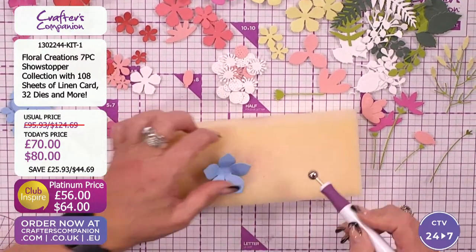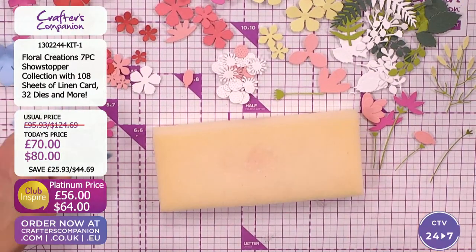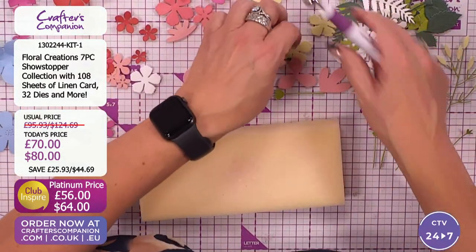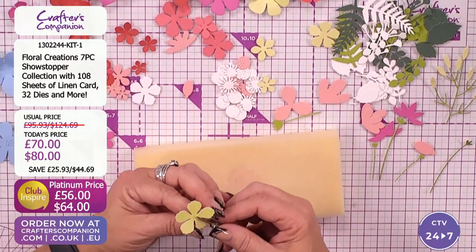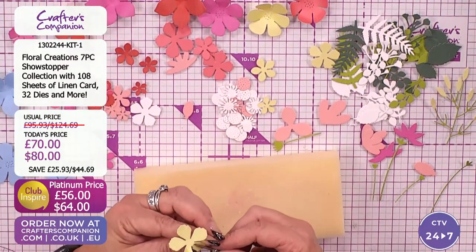I suppose it depends on the mood I'm in, really. But I'm just going to do a few of these. I'm going to do lots of different colours, lots of different ways, and then I'll probably have the stamens in afterwards. So, do you tend to just lightly shape the stamens as well?